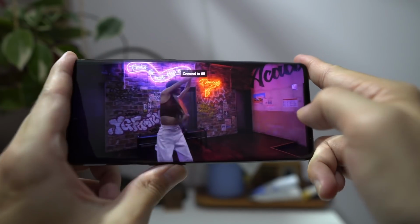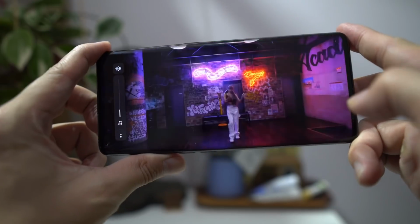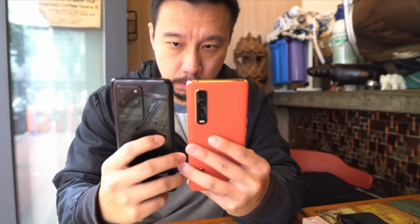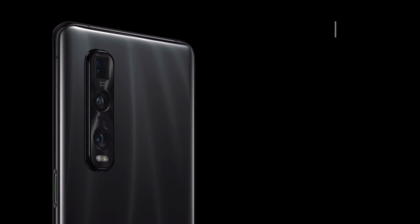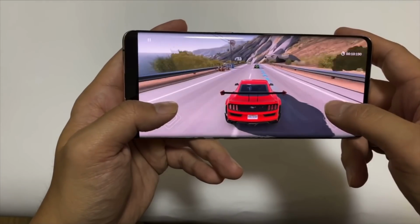So yeah, really good set of stereo speakers, really beautiful screen. I mean, what more can you ask for in a flagship in 2020? And that is why, after using the flurry of phones that hit the market, my SIM card went back to the Oppo Find X2 Pro, because this to me is the most polished device that doesn't have one glaring flaw.